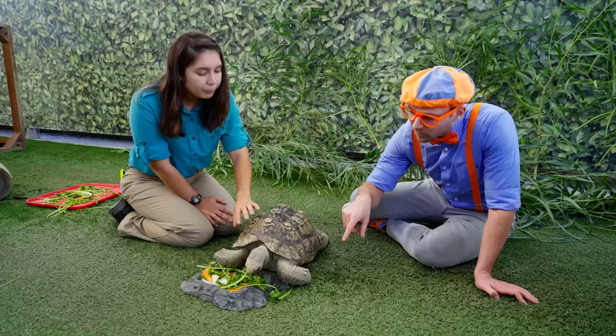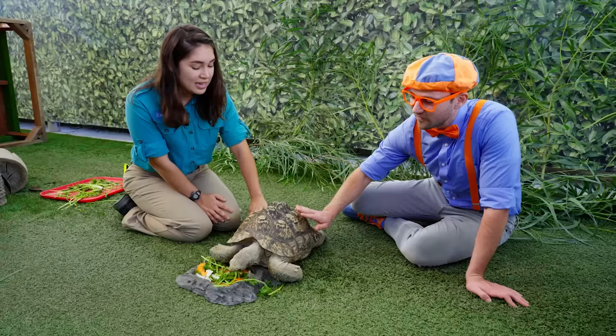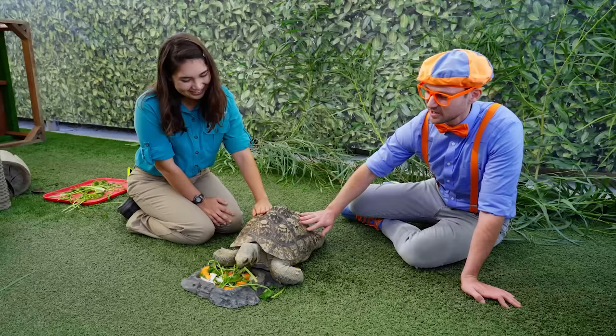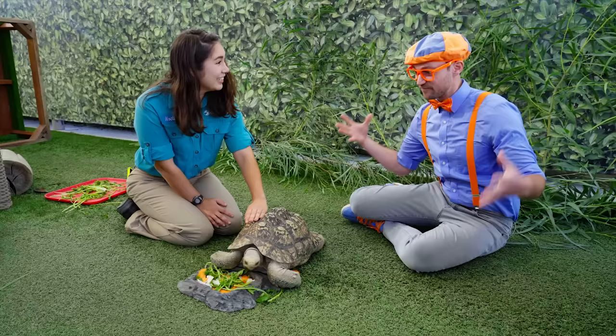Yeah, what's he eating? He's eating a salad. It's full of lettuce, carrots, and turnips. But out in the wild, he's a plant eater, so he is herbivorous. Wow. So he'd be eating grasses and all sorts of different plants. Wow, that is really cool. So this tortoise is a herbivore. That means he eats plants. Absolutely. Oh, hello.